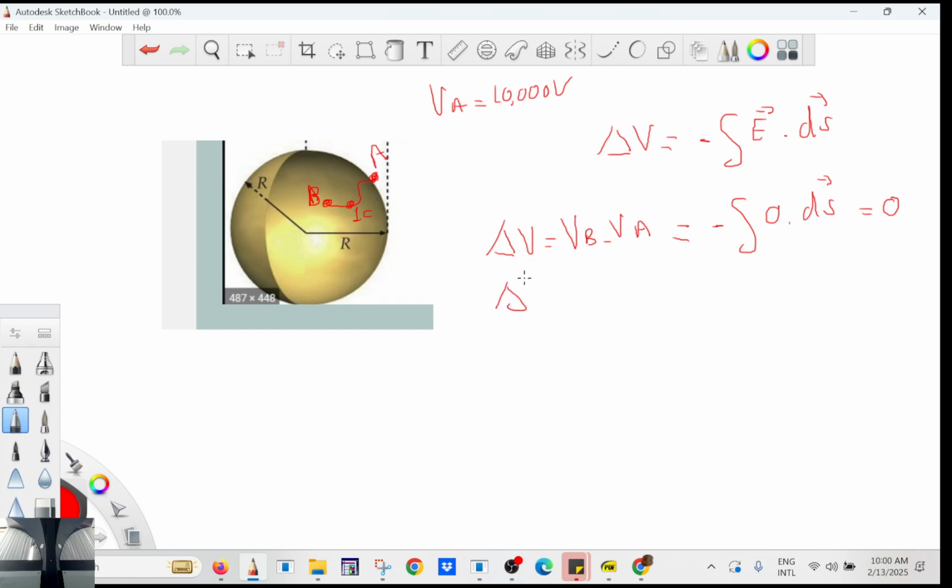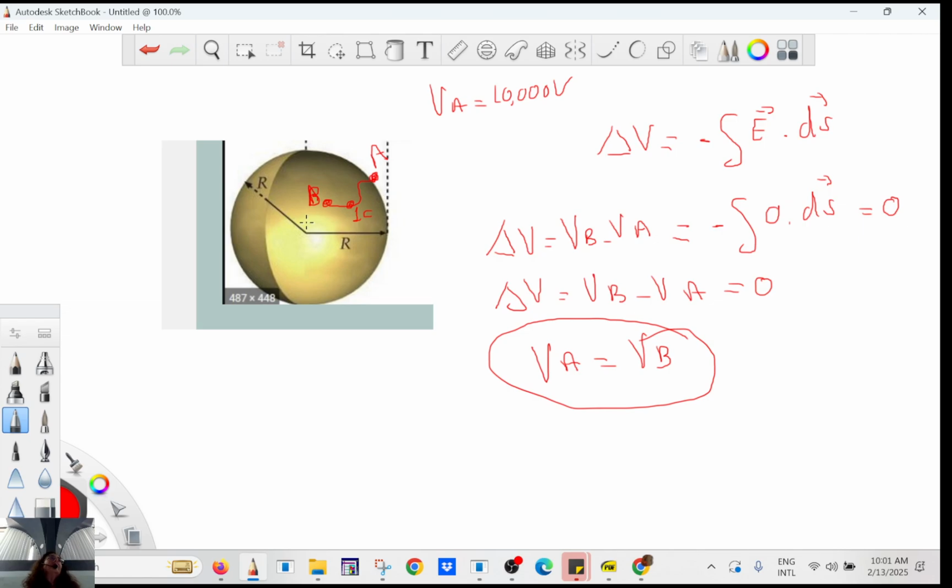So the electric potential difference, the voltage between A and B, is going to be 0. So the voltage at A will be equal to the voltage at B. All the conductors will be at the same potential. So inside is also going to be 10,000 volts, because the electric field inside equals 0. That's what we call an equipotential. Is that clear? Okay.